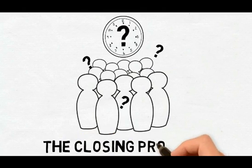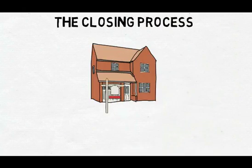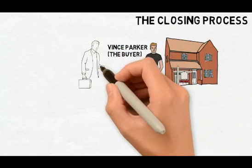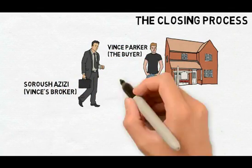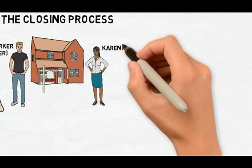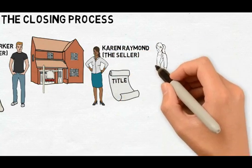Let's start at the beginning of the closing process. There's a house for sale, and Vince Parker is in the market for a new home. Vince needs help and has hired a broker, Sarush Azizi, who helps him find the house he wants on the market, and Vince wants to make an offer. The seller, Karen Raymond, is the one granting the title to the property at closing. She has hired a broker, Corinne Sinclair, to help her sell her home.